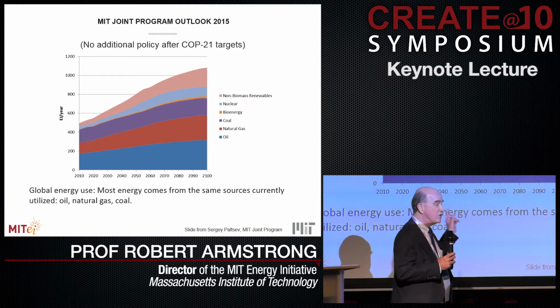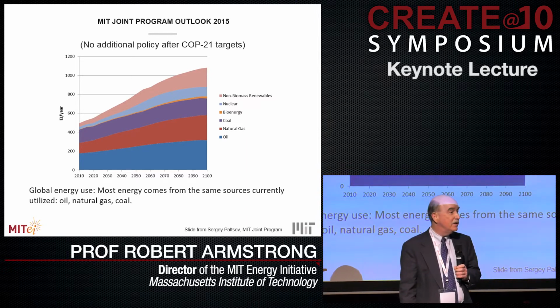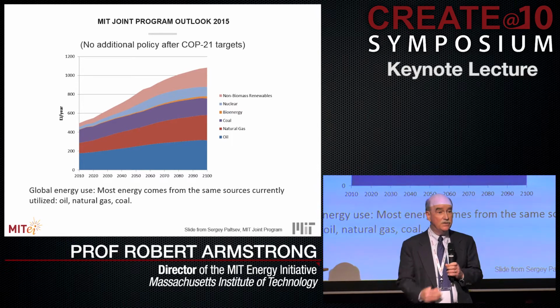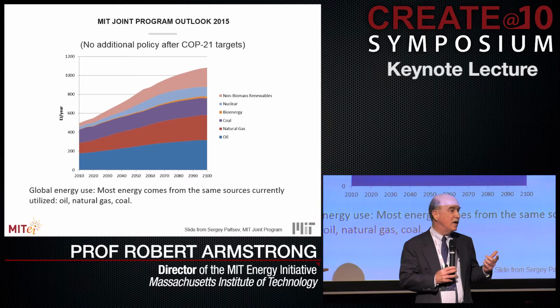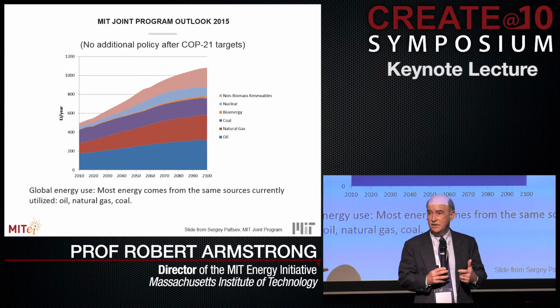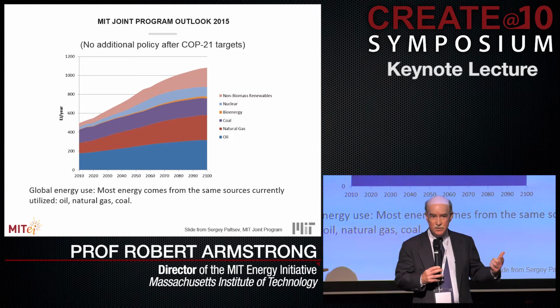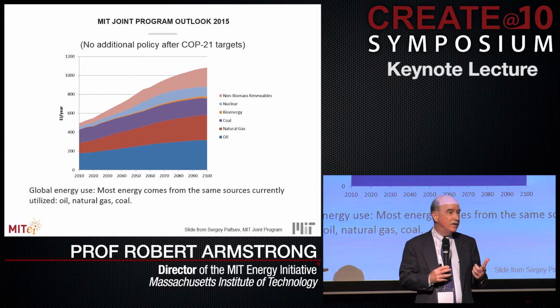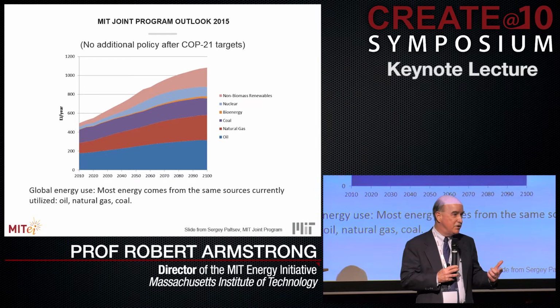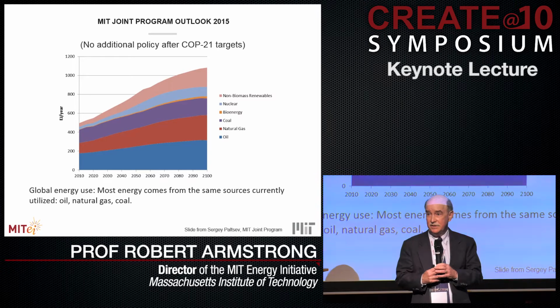So the next two graphs, this one and the following graph, are results from a group at MIT called the Joint Program on the Science and Policy of Global Change. It's called joint because it brings together global economic modelers together with climate scientists. The model they've developed can be used, like other IAM models around the world, to look at different policy scenarios to see how policies can affect the global energy mix going forward, and how that impacts climate change.